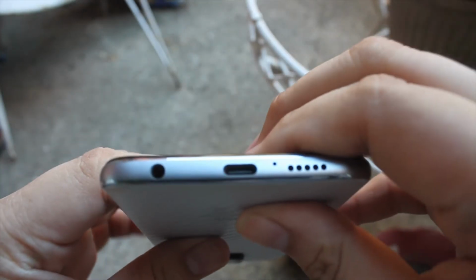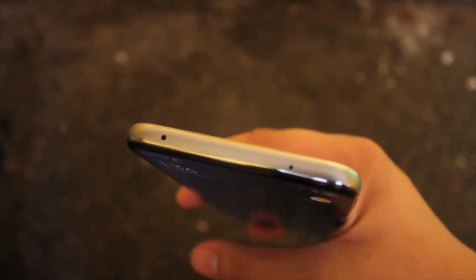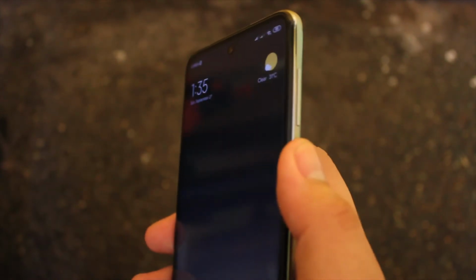Now it's time for quick-fire specs that we call Fast Facts. Here we go. Does the Note 9 Pro have a headphone jack? Yes, it has a 3.5mm jack, and it also has an NFC chip and an IR blaster for TVs and other appliances. It also has dual-band Wi-Fi support, Bluetooth 5.0, and a side-mounted fingerprint scanner which is responsive to unlock, but is quite sensitive if you accidentally place your finger on the scanner.